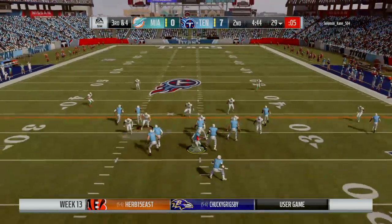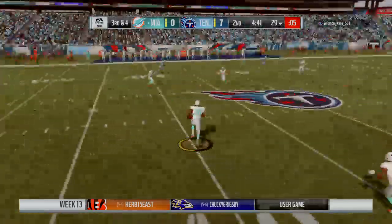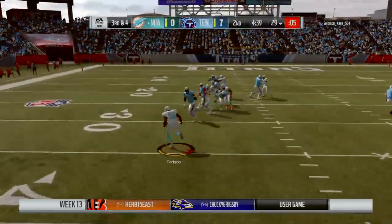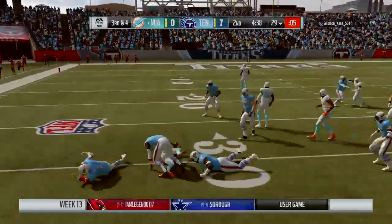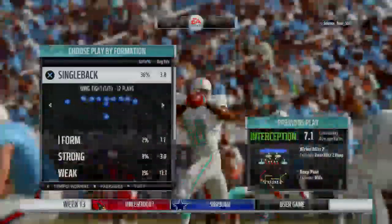Throwing, Mariota. And he fires one that's intercepted. Picked off at the 40. And he will return this one to the 30-yard line.